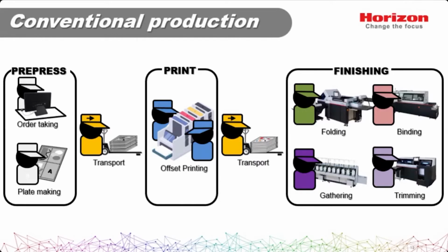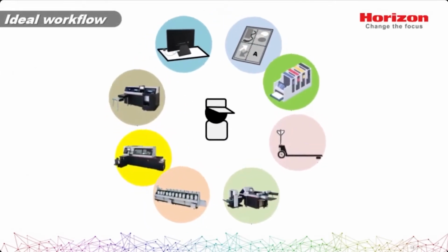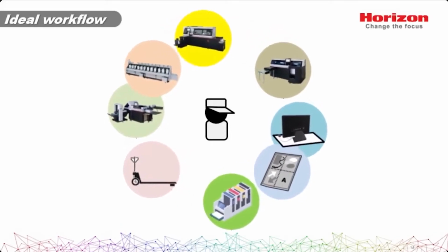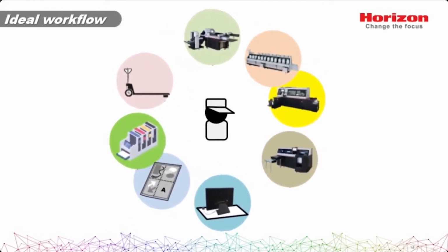Like before, if we have 1,000 jobs or 10,000 jobs, then this process was efficient, but now it's different. The workflow needs to be streamlined, or the systems need to be integrated together. And then people need to communicate with each other more freely. That's the ideal way to be efficient.